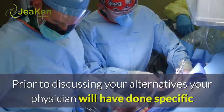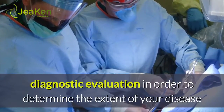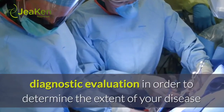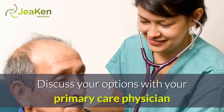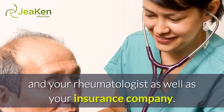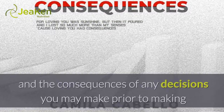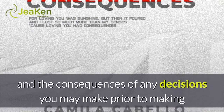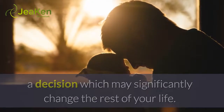Prior to discussing your alternatives, your physician will have done specific diagnostic evaluation in order to determine the extent of your disease and the ability of your joint tissue to withstand the surgery. Discuss your options with your primary care physician and your rheumatologist as well as your insurance company. Know all of your options and the consequences of any decisions you may make prior to making a decision which may significantly change the rest of your life.